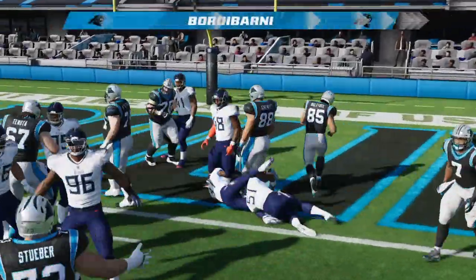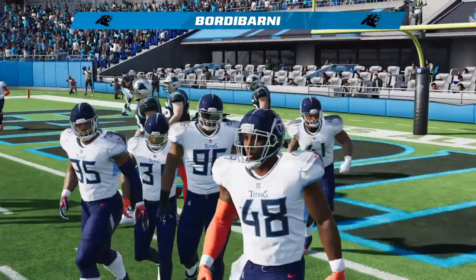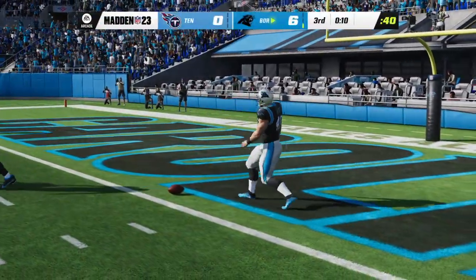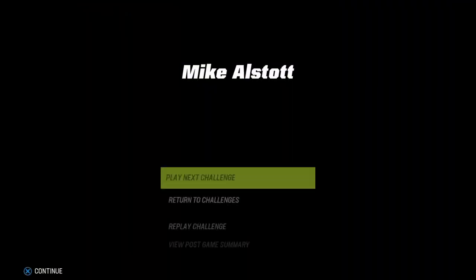And he takes it into the end zone for a Panthers touchdown. Mike Alstott, a 3-yard touchdown run. And the Panthers go coast to coast and finish the drive off with 6 points.